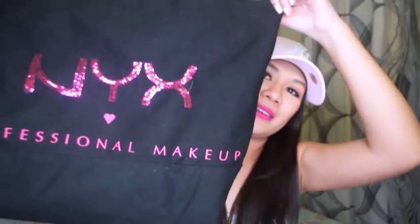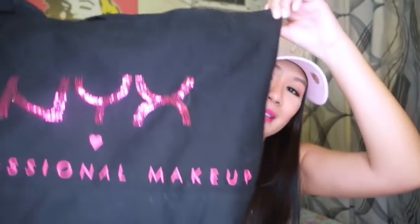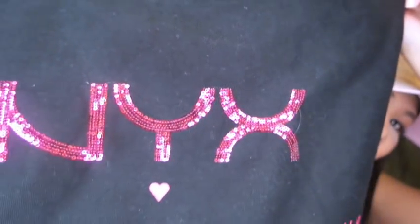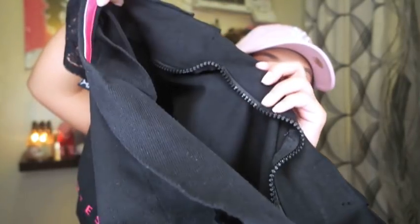And, ayan, mga sis, ipapakita ko sa inyo yung mga products na nakuha namin from NYX Philippines. And, I'm going to start with the face products na binigay nila. Actually, itong bag kasama siya. Sobrang cute na handy bag. Again, balak ko siyang gamitin lagi kasi ang cute-cute niya. Ayan, sequins yung pagkasulat ng NYX. Tapos, malaking zipper bag siya sa loob. Ayan, zipper type. So, mukhang matibay talaga siya. So, gagamitin ko siya pag magsha-shopping ako sa Divisoria or sa Taytay, lagayan ng mga binili ko.